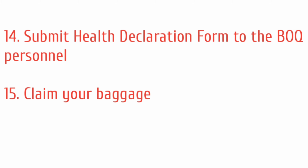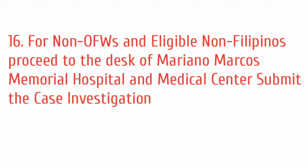So, for non-OFW and eligible non-Filipinos, proceed po kayo sa Mariano Marcos Memorial Hospital and Medical Center. And isubmit nyo dun yung case investigation form and payment for your RT-PCR test, cost 3,500.